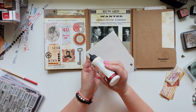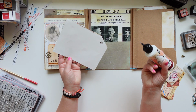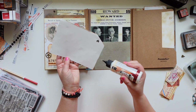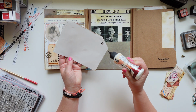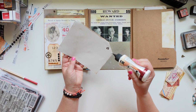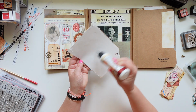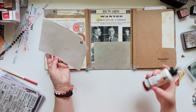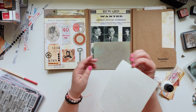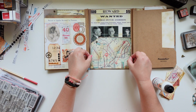Okay. All right. So now let's glue this down. What am I doing here? This side I want to be particular because it's still part of the pocket. But the rest of it I can just glue. Doesn't matter. We'll just do that. I think my pocket's gonna get shortened because of how I just did that, but it's okay.